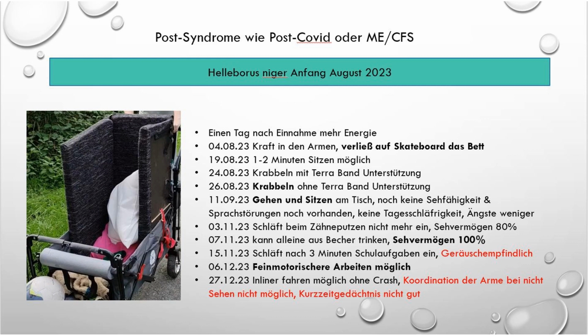Any activity was still very strenuous and she still needed support in many areas, such as brushing her teeth. From November 3rd, 2023, she was unable to fall asleep for the first time and her vision was also returned to 80%. In between, there were always small relapses, the so-called PEM, which meant that the potency of Helleborus had to be adjusted again and again, according to the Kent scale, up to C5000.